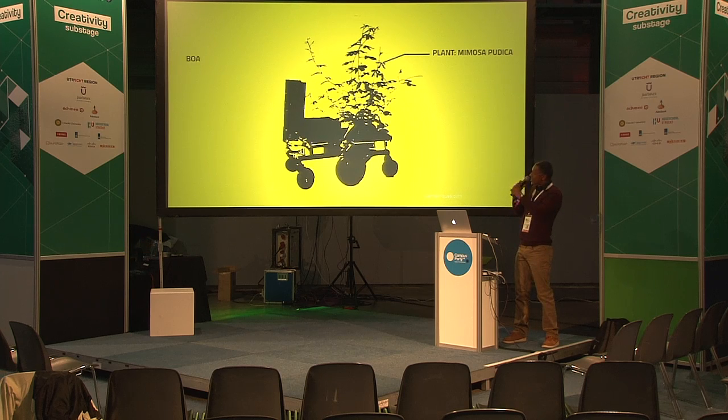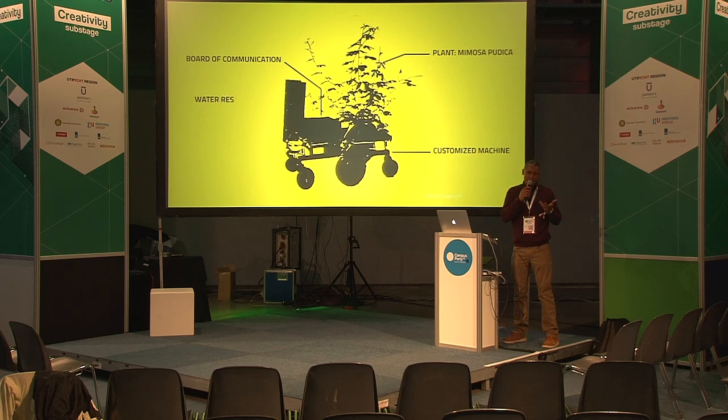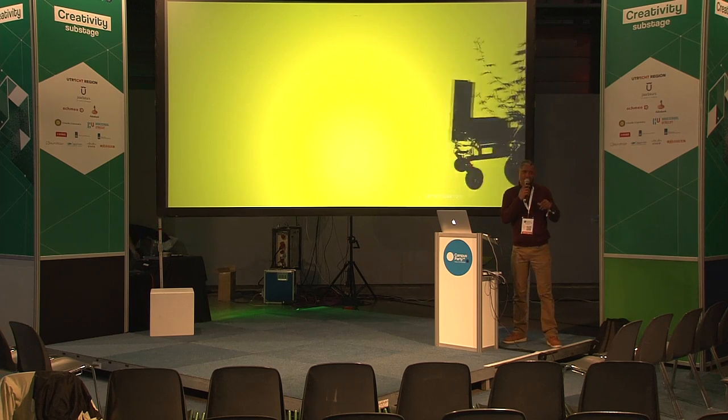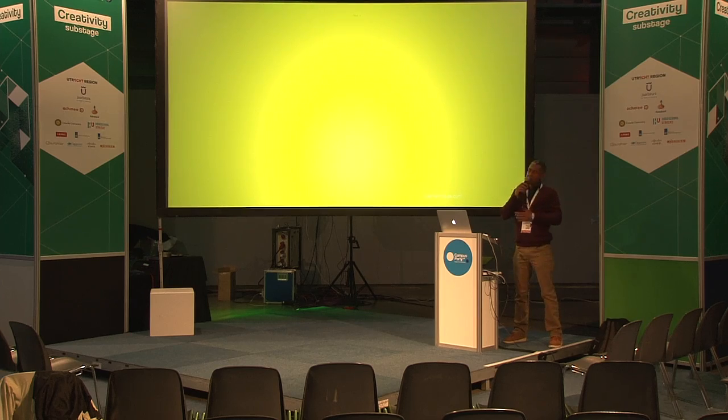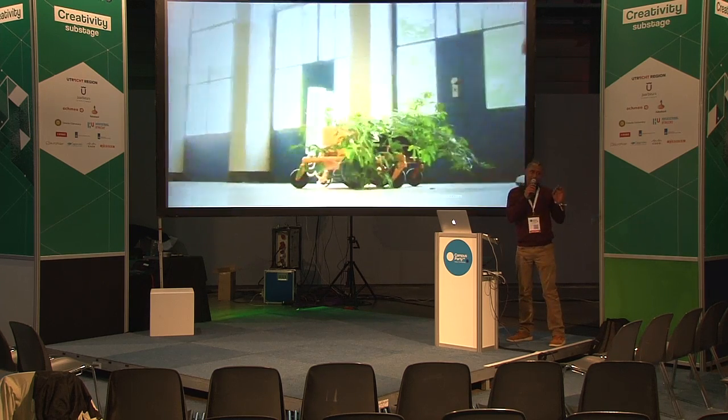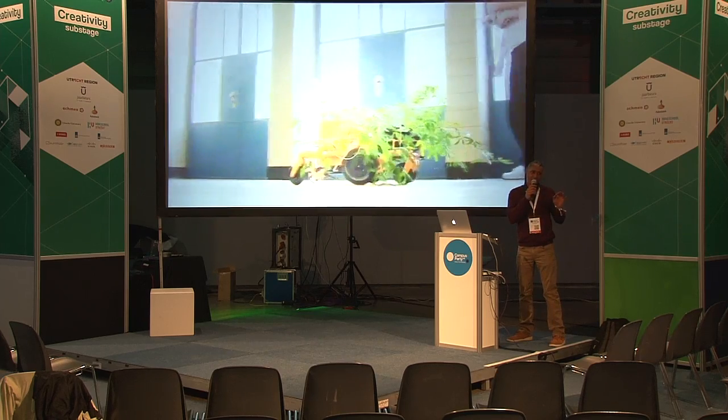On top of it, there is a plant called Mimosa pudica. I don't know if you know this plant. When you touch the leaves, they fold. I was very curious to know which kind of energy makes this leaf open and close when you touch it. So I started to work with the scientists from Leiden Biology University, researching these electrical signals that travel inside of the plant.